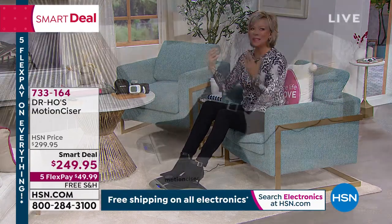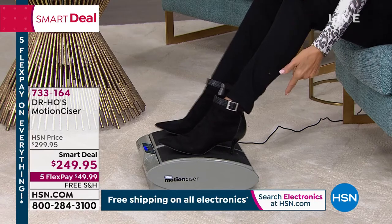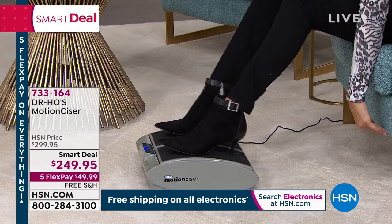This is the soothing side of exercise. I love passive exercise, doctor, because you don't have to do anything except get the machine, tuck it under your chair or your sofa if you're not using it.